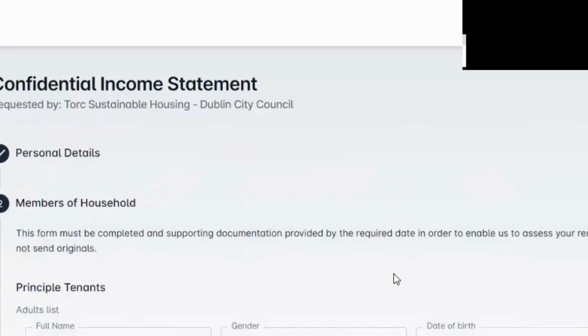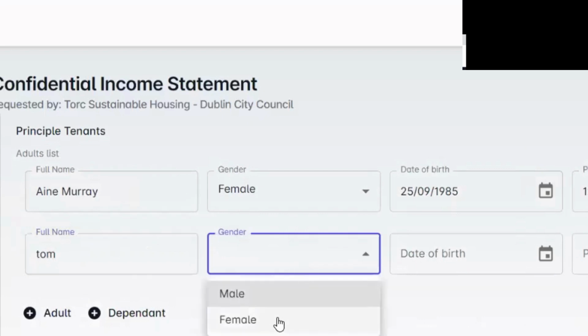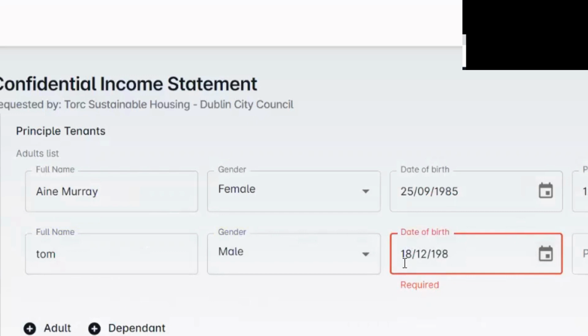In the next part of the form, it'll be asking for the members in the household. In this part of the form, we hope that it will be pre-populated for you, so the members of the household should appear. However, if there's anybody missing, you can add anyone over 18 by selecting the Add Adult section, and you can pop them in there. I'm just going to add one in now for the purpose of the form.